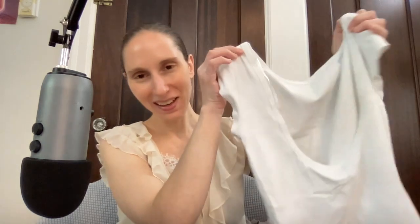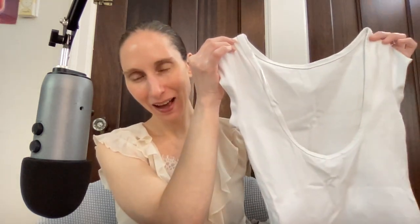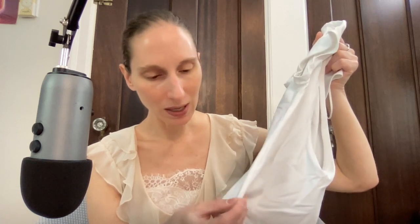The back on this piece is very low, so I think that's actually going to be really, really pretty. Right, and again, the fabric on this is almost slippery. It's soft, but it's also kind of like this really sleek synthetic. Yeah, an almost slippery feeling.